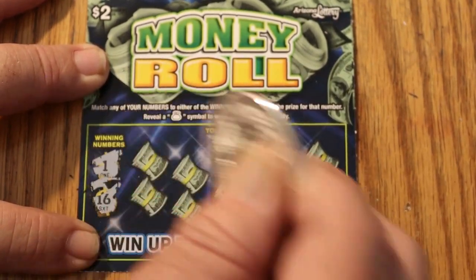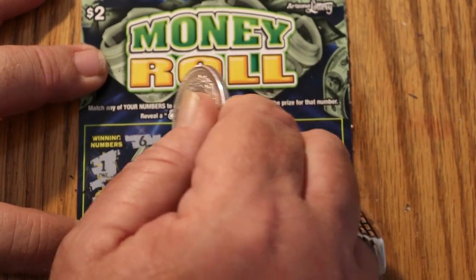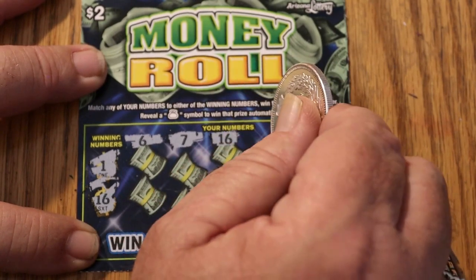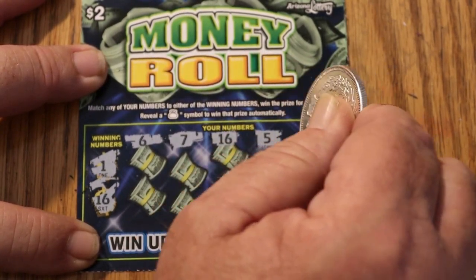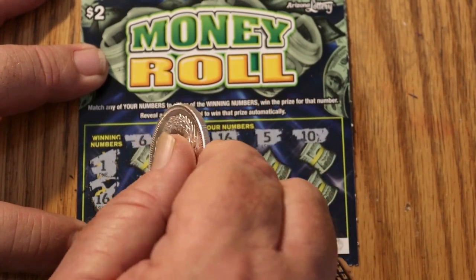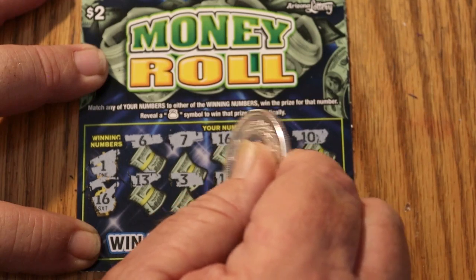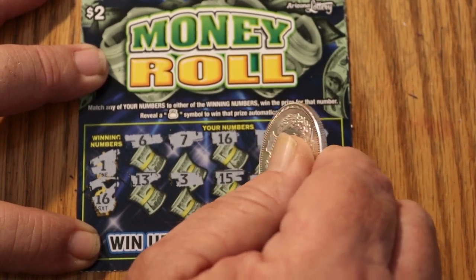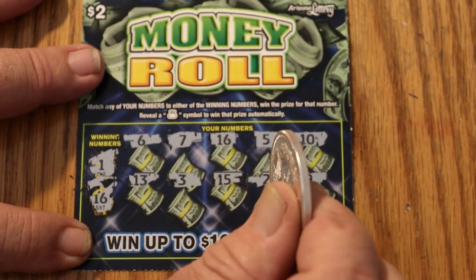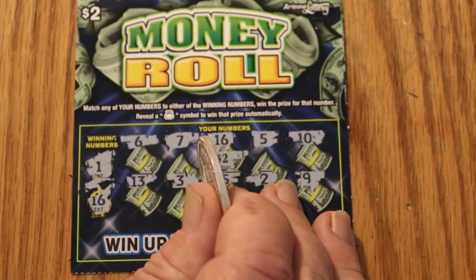1 and 16. 6, last ticket, by the way. 7. Hey, we got a win on the last ticket. Perfect. 5, 10, 13, 3, 15, 2, and 9. Okay, so we only have the 16 there. What are we getting out of that? $2.